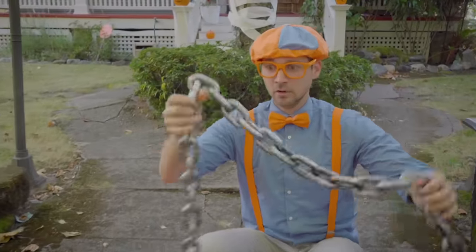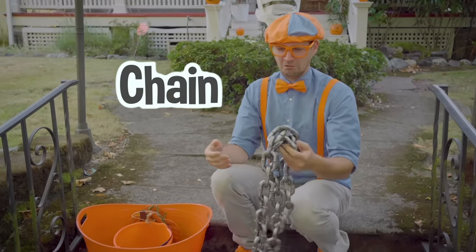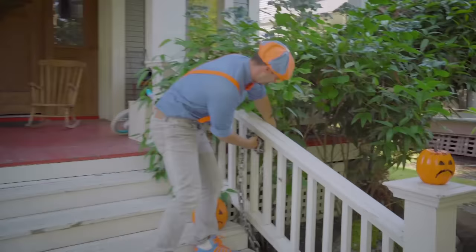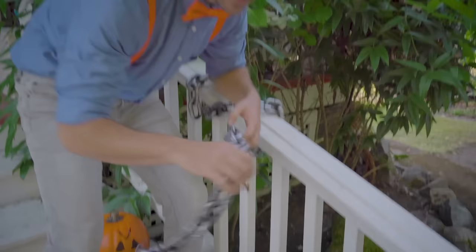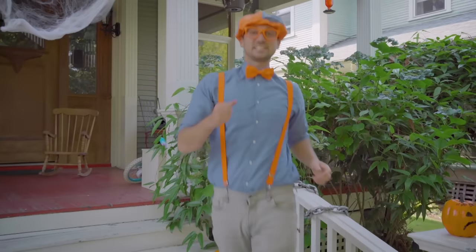Look at this. Some parts of Halloween are kind of scary, just like this chain. Okay, well, we'll use it anyways. All right, let's go. How about let's wrap it around just like this. Yeah, this isn't too scary. It's just a chain. Perfect. There we go. It's nice and festive.